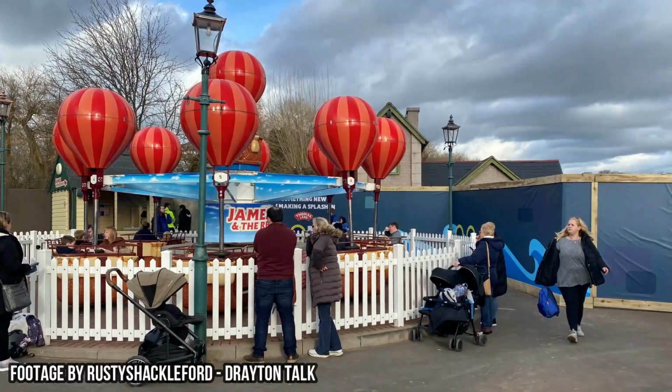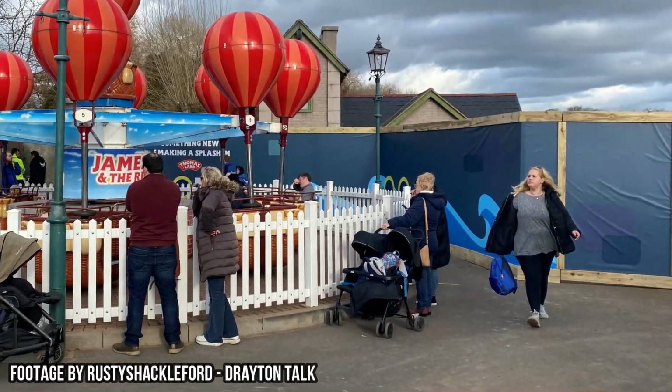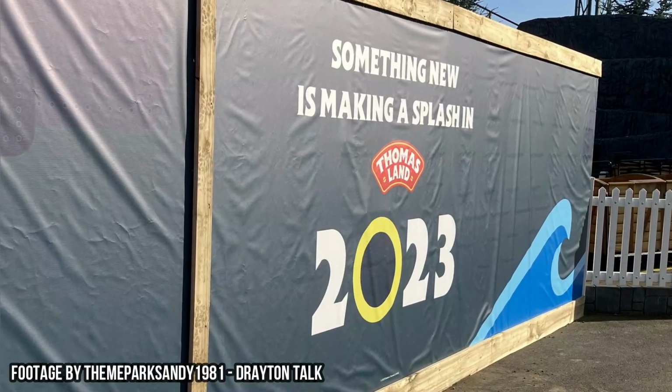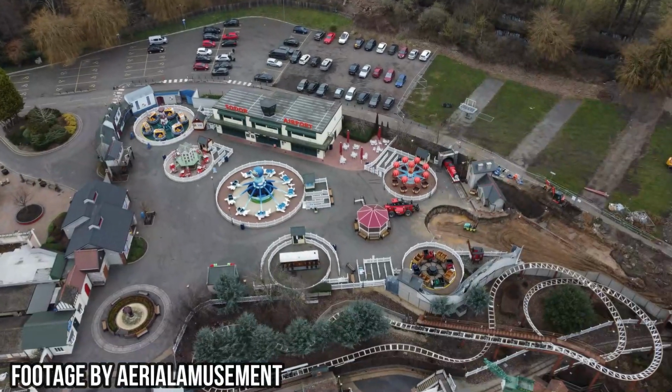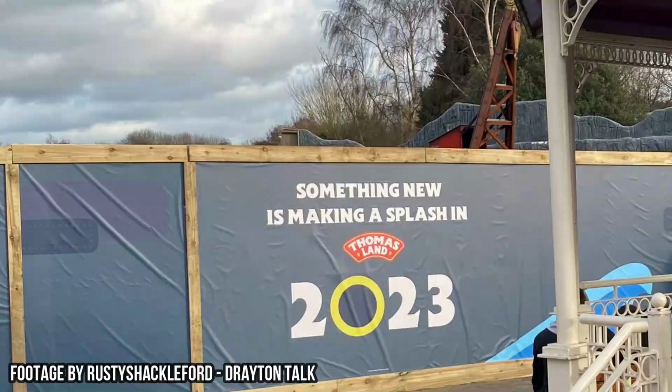So yeah, with the new owners taking over, the Looping Group and the new managing director, Drayton Manor has such a secure future, which is only reinforced by this brand new water ride coming this year to Thomas Land. So yeah, construction walls have appeared all around Thomas Land, and what they say is something new is making a splash in Thomas Land in 2023.